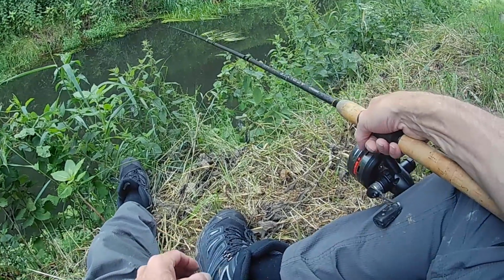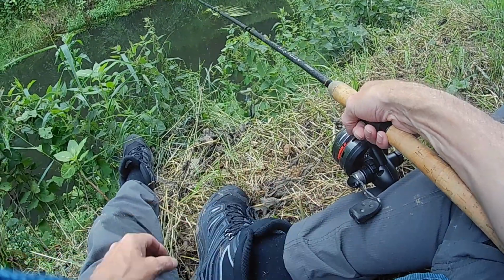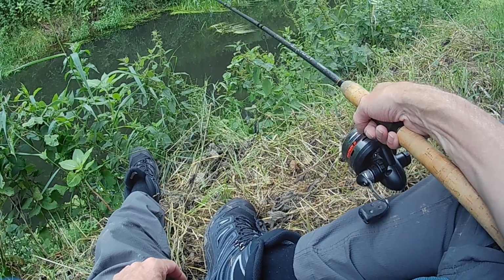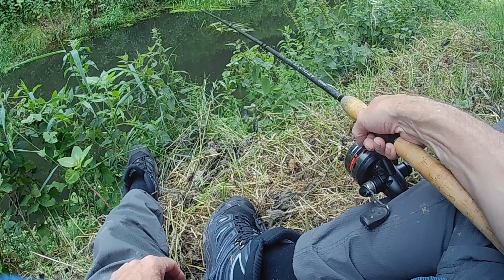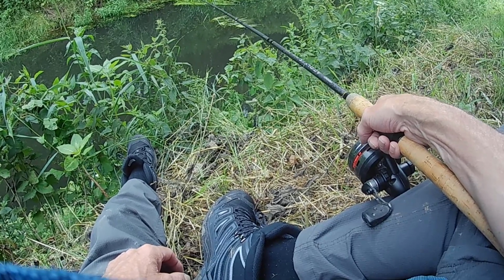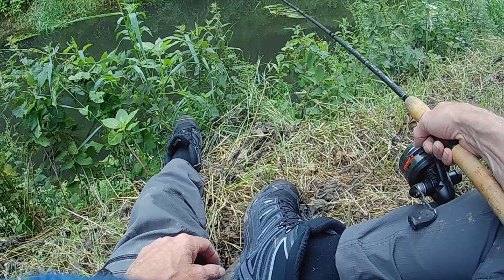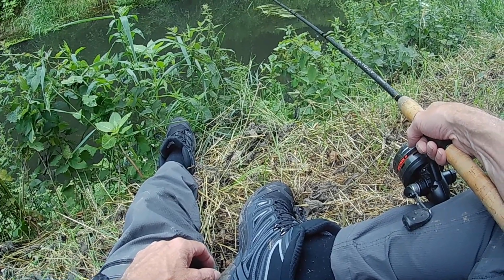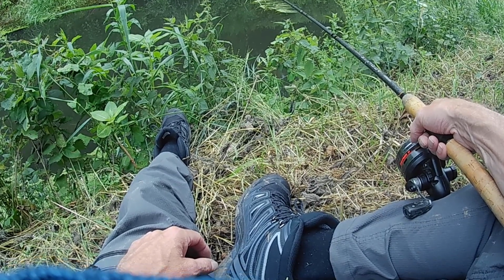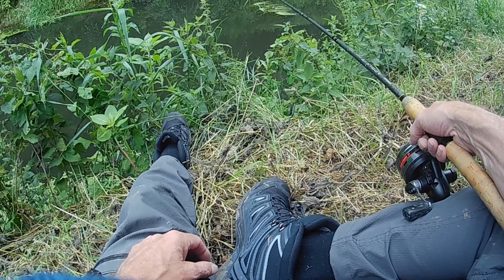So I'm just running the float down mid-river, going through nice and steady. It's not an overprecious setup. I've got about 5lb line on because of some decent chub that I saw in here last night. I had a wander down and spotted some really good fish, probably about 3lb apiece, so I'm going to need a bit of gear on to stop them.